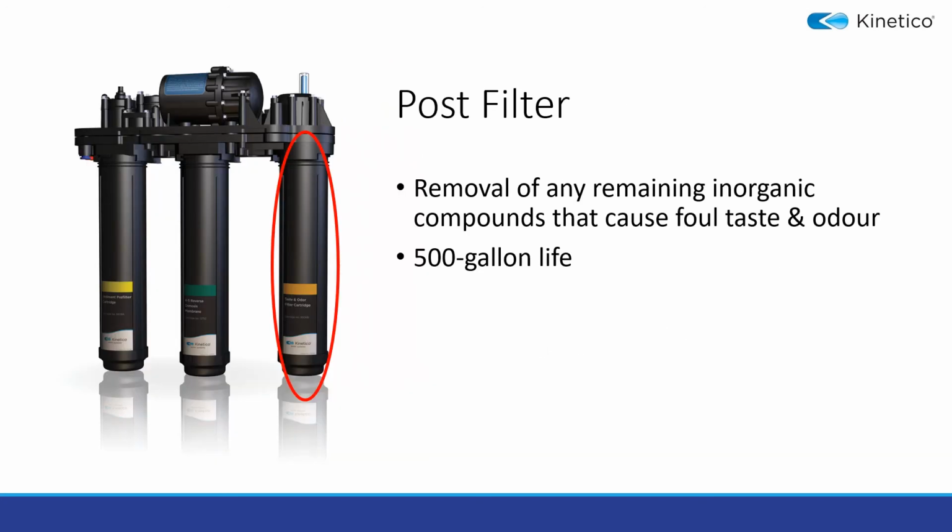The last filter in the K5 drinking water station is the post filter. The post filter is a polishing filter before the water comes out of your faucet. When you turn on your faucet, it will pull your pure water from the storage tank, run through this filter, and then into your glass. Now this filter is tied into the purometer, and if you recall, the purometer meters your water usage. So this filter does have a 500-gallon life. As you use your water, the purometer will begin to drop. Once it fully drops, your water flow will stop, and it's time to replace your filters.